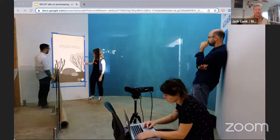If you only design for a 60-inch screen on your 13-inch MacBook, you're never really seeing your work at full scale. And it's really important to just efficiently get it as close to the reality that you're trying to portray as possible. And this is what it ended up looking like when it was done.